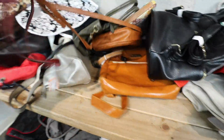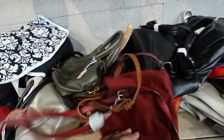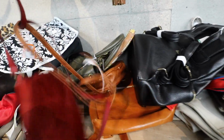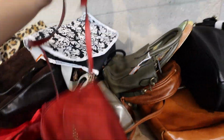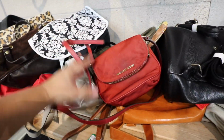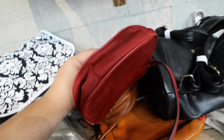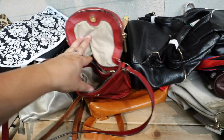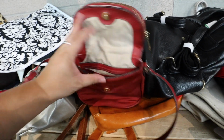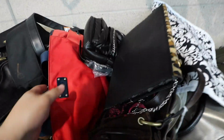There's this little Michael Kors fabric bag right here. I mean, the fabric might be cleanable. Let's see how much they're asking for it. We'll determine if we should get it based on the price. It's a really cute bag though, but I just don't know if we're going to be able to clean that fabric. $12.99. Edge coating's coming off. It's not too dirty inside. Okay, we're gonna think about it. We're gonna hold on to it. Let's see what else we can find.